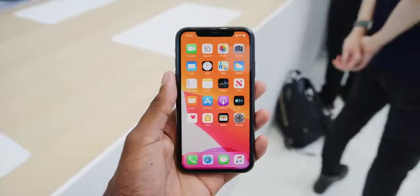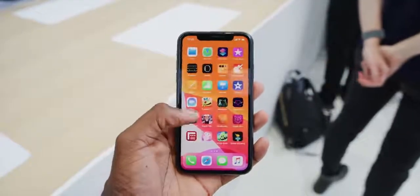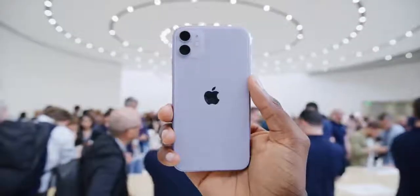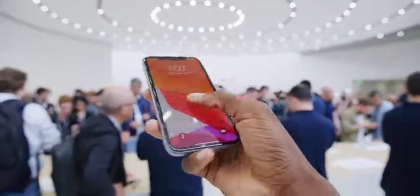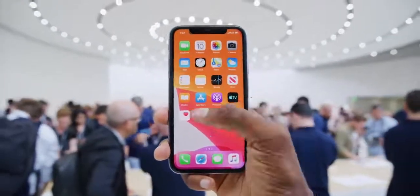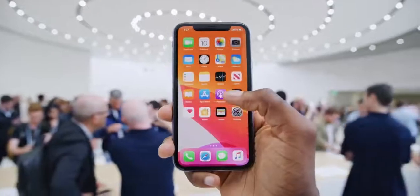It's almost the exact same design as the iPhone XR, same curves, same buttons, same mute switch, same notch, same lightning port, same speaker setup, same pretty much everything. The display is still an LCD. It's a 6.1-inch liquid retina display. Still the same roughly 720p resolution, no bump there.